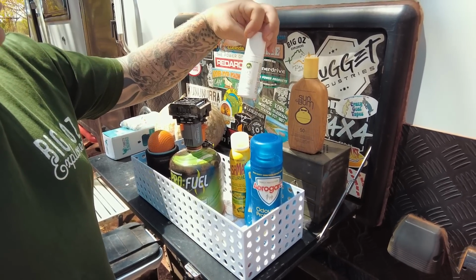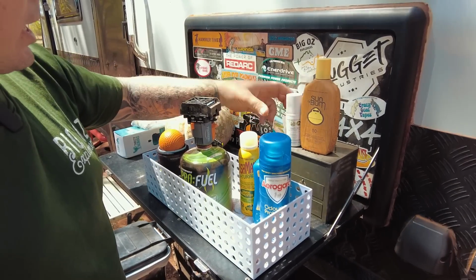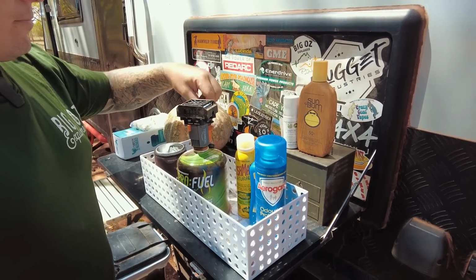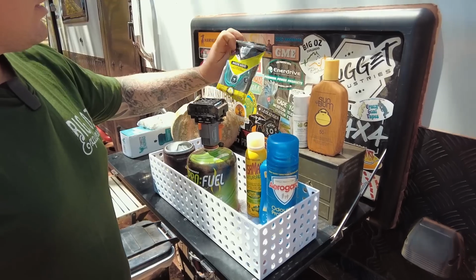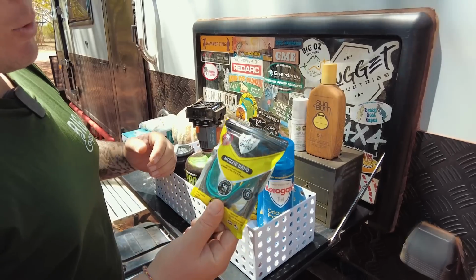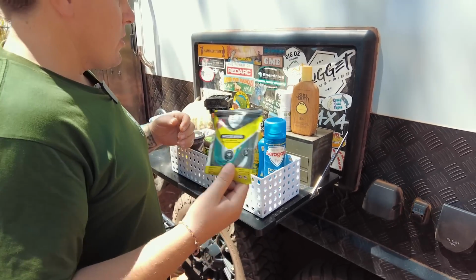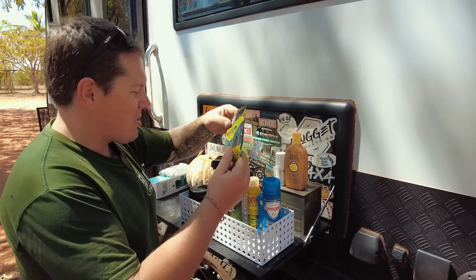What have we got there? Nature's Botanical. Oh, Nature's Botanical. So it's for like bites and things like that. And it's like aero guard. Yeah, like an aero guard. Mozzie bands. We wanted to try and give these a go. I'm still skeptical about these and how they work, but in saying that, I haven't really used them much either because we've obviously got so much more going on here.